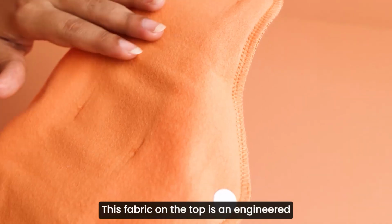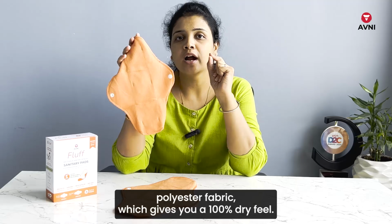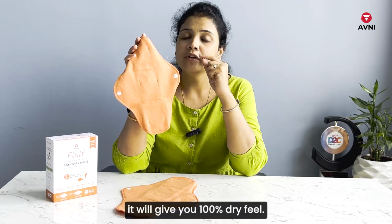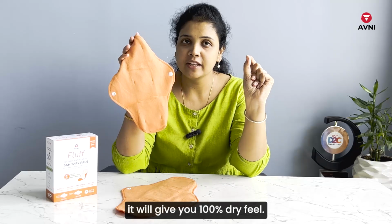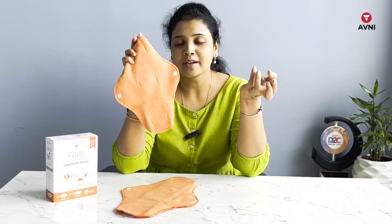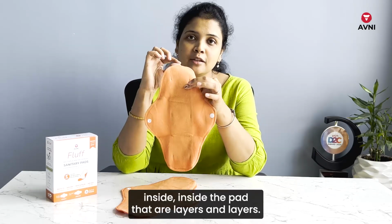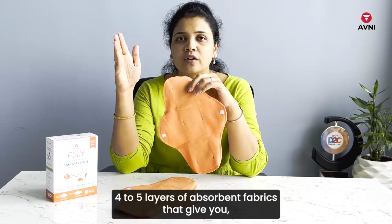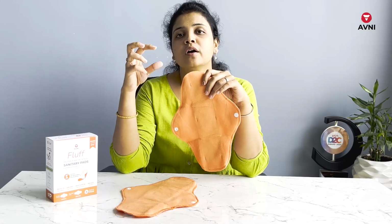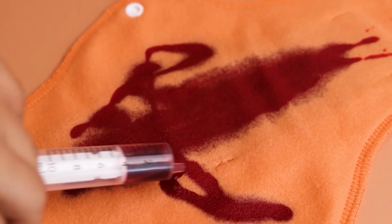This fabric on the top is an engineered polyester fabric which gives you 100% dry feel. This is a blended fabric. It will give you 100% dry feel, even better than the cotton ones that are normally available in the market. It's a very thin pad. Inside the pad, there are layers and layers, 4 to 5 layers of absorbent fabrics that give you 6 to 8 hours of dry feel protection easily.